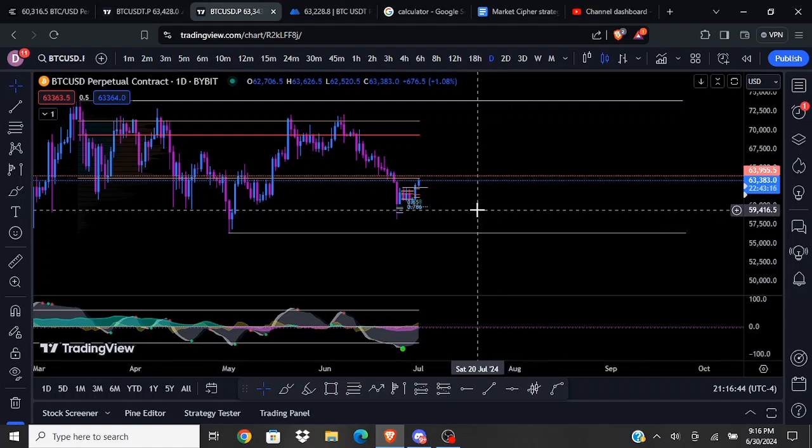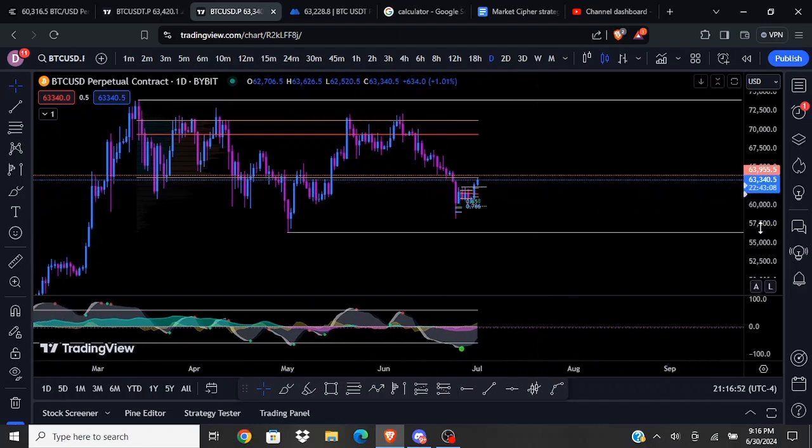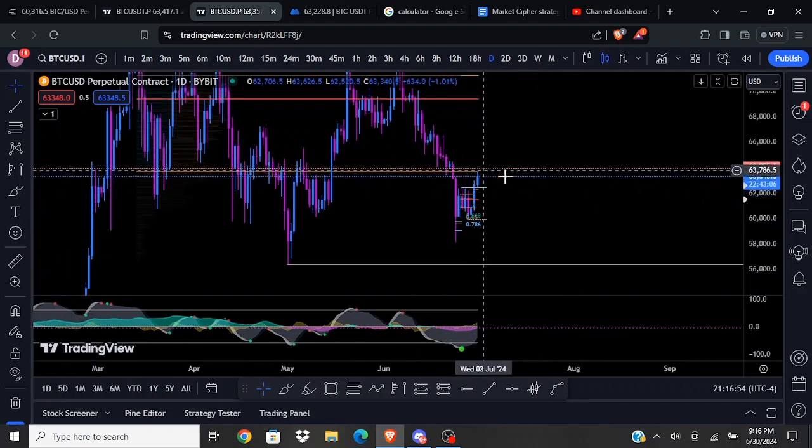Alright, it is Sunday night. The weekly candle just closed and a new one just opened, and I want to take a look at Bitcoin's price because we are getting some price action here. Price is pumping up towards a very significant area.